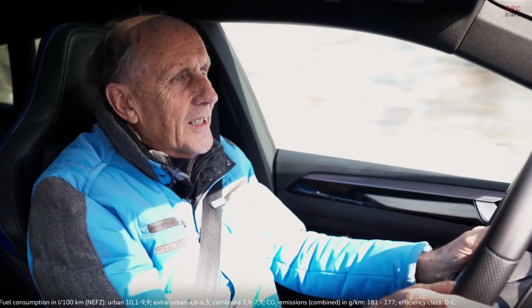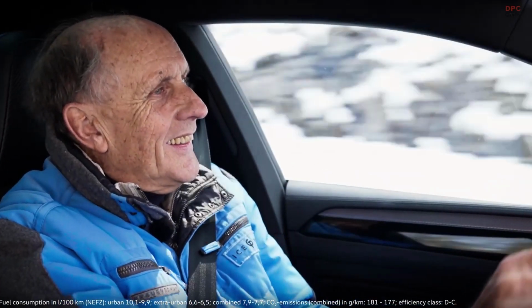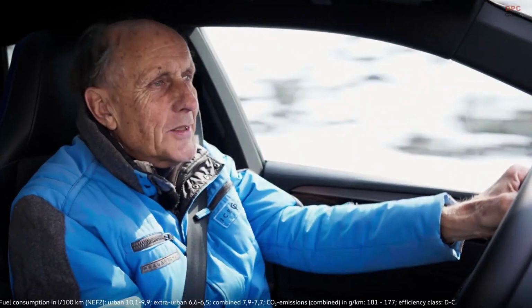The corner exit acceleration of that car is just unbelievable. Is there anything more enjoyable than driving a great powerful car on a mountain road? I just love it.